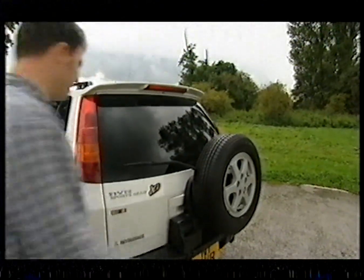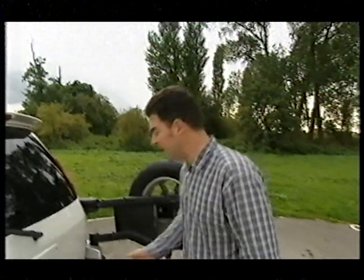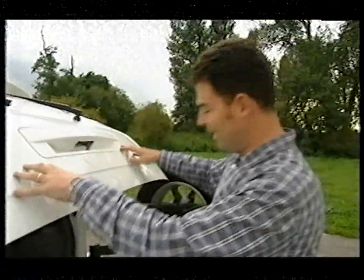But there is one thing which I think is an absolute pile of pants. Look at this. You go to open the back door, and you've got this sort of corral area here first before you get through to the main event. I just think that's really silly. It just doesn't work for me at all.